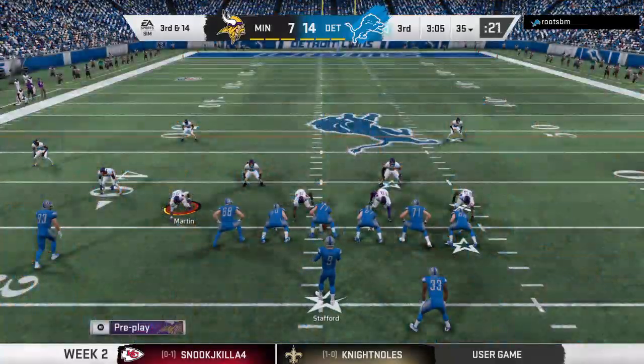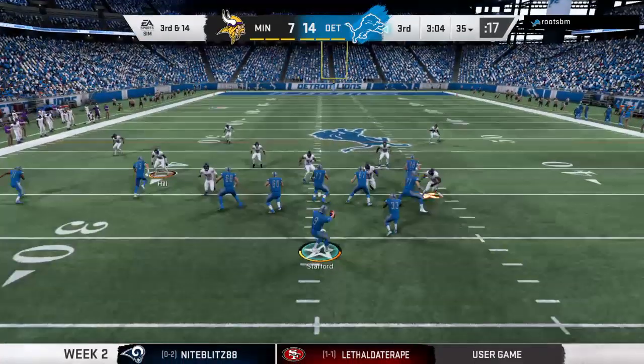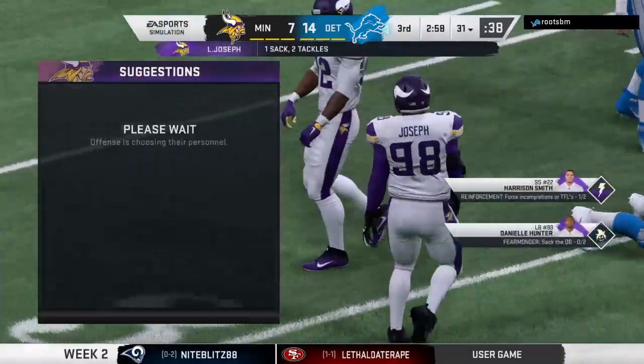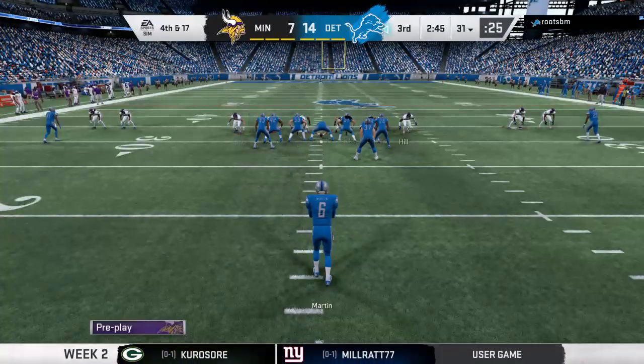An incomplete pass on that last play, and that means they'll need to come up with something here on 3rd down. Now Stafford. Pressure coming from the Vikings, and they get there and bring him down. The sack by big number 98, Linval Joseph.